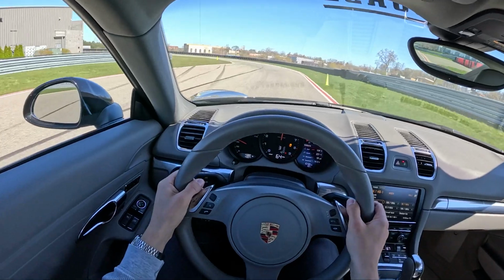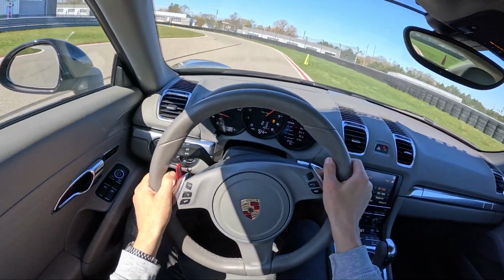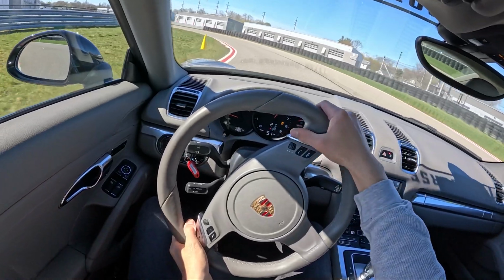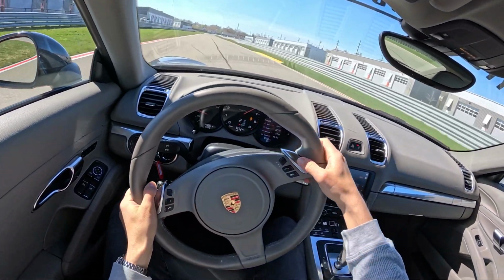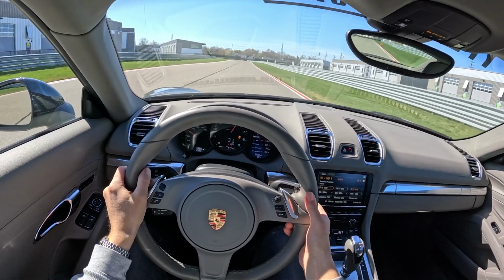Temperatures are staying nice and cool. Let's try it in manual mode just a little bit. This PDK is wonderfully responsive.